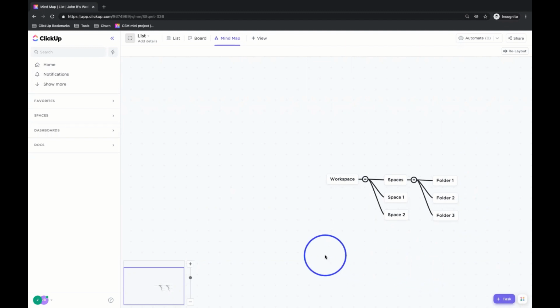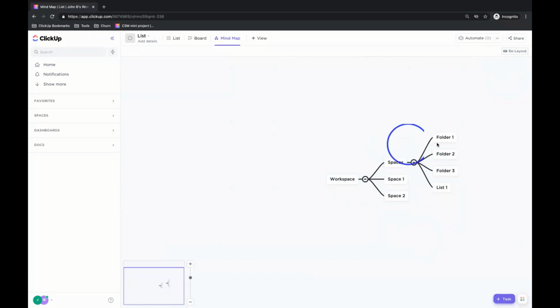Those of you who are keen listeners, you may recognize the idea that you do not have to use folders if you don't want to. So on the space level, you can always come here, and maybe you want to create a list. So we can have list 1 there as well, okay? If you are a fan of mind maps, there's a really cool little relayout button up here in the top. You can see it's creating a branch structure for our work, okay?